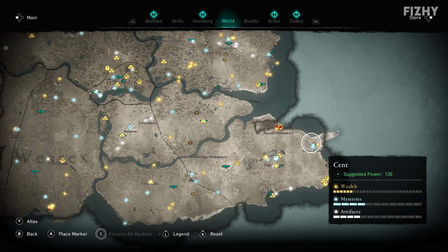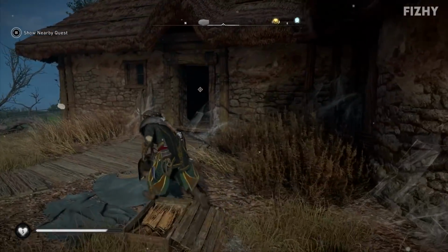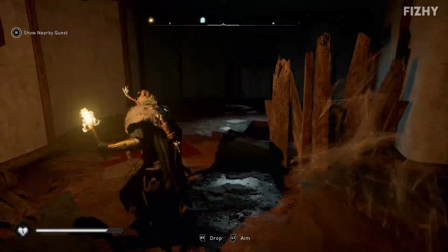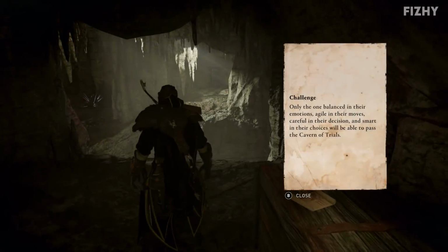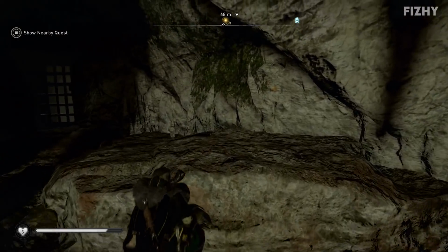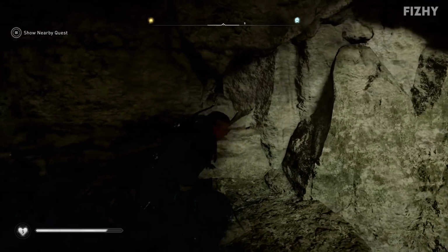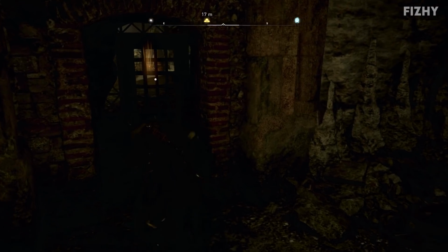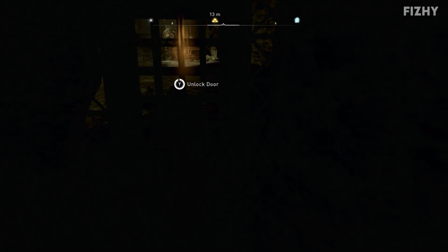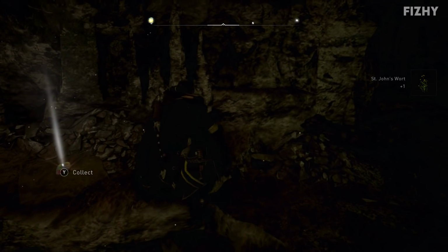Now we're back in Kent at a location called the Cavern of Trials, located just a little ways northeast of Canterbury. At the location you will find a house, and the entrance to it is within. Obviously now you need to venture down into the Cavern of Trials, pretty quickly coming across your challenge. As you head through this cave you will find several keys in pretty risky spots. Some you have to climb to get, others you have to grab while jumping past them. Once you've got them all, head right down to the bottom where you'll be able to unlock the doors standing between you and the tablet. And with that done, let's move on to the next one.